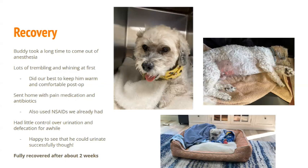So I got more pictures here. You got a nice drugged up face in that top left picture. And then that picture on the right side is actually his incision site, and it has some redness around it, just from irritation. And then there he is in his bed, kind of angrily sleeping and resting and trying to stay warm. That's what a lot of his recovery actually looked like, was him just in his bed, kind of angrily shivering and trying to sleep.